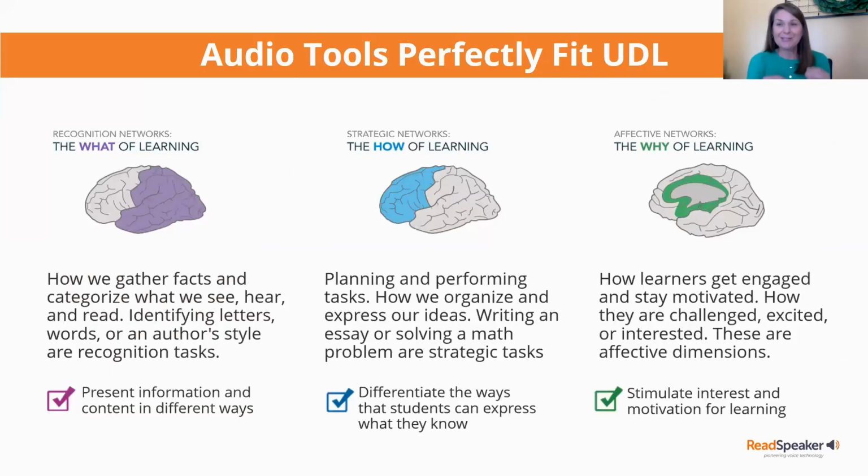So how does Readspeaker text-to-speech fall into helping these students, empowering these students? Well, audio tools fit that UDL model. The what, the how, and the why. So presenting information in different ways, differentiating the way the student can express what they know, stimulating that motivation for learning. We're not going to be neuroscientists here, but really when you think about how audio can help students, this is really powerful information.